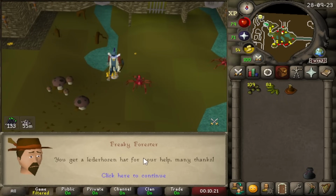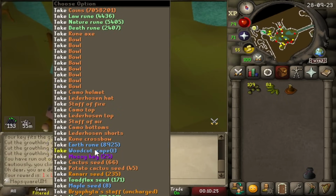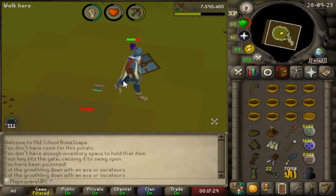Wait a minute, I just got so excited to see a freaky forester random that I forgot that all my items were on the ground. So now I have ended up with two lederhosen hats. This may be the most useless thing, but I didn't know it was possible to have more than one of each piece. The fun things you learn as an ultimate Iron Man.